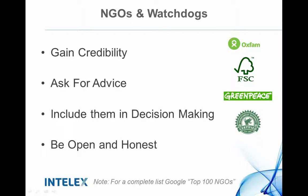What I've tended to see to be the most positive way to work with these folks and to gain credibility with them is to ask for their advice. Include them in decision making and be open and honest. If they have the ability to come in and understand your decision making process, how you're getting to the points that you get to with the actions that come from it, they're more likely to give you better publicity, to really work with you and hopefully certify your products and services as a green product and service. This is what we see with FSC and Rainforest Alliance right now: a lot of companies are working with them in order to have their logo on their products, because they're going to be able to charge a price premium, because they get a little differentiator competitively. So treat these NGOs and these watchdogs as alliances in the future.